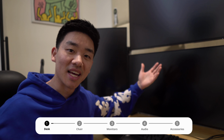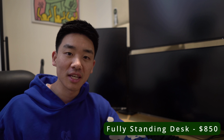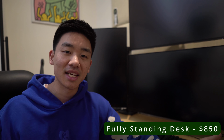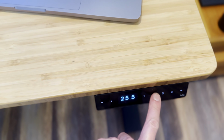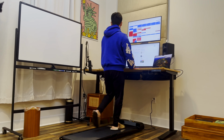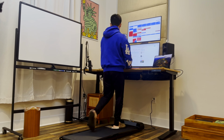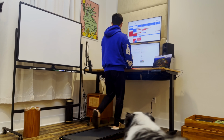All right, with that said, let's start off with my desk, which is a 72-inch long bamboo fully standing desk. And I love this desk because the materials are super solid, and I've been using fully standing desks for the past 7+ years. One really cool feature is that the desk can memorize different height settings, which is really convenient when I'm switching off from sitting and standing. When I'm standing, I have a few options, including this trackpad to walk, which I try to use after lunch or dinner, otherwise I get really sleepy.